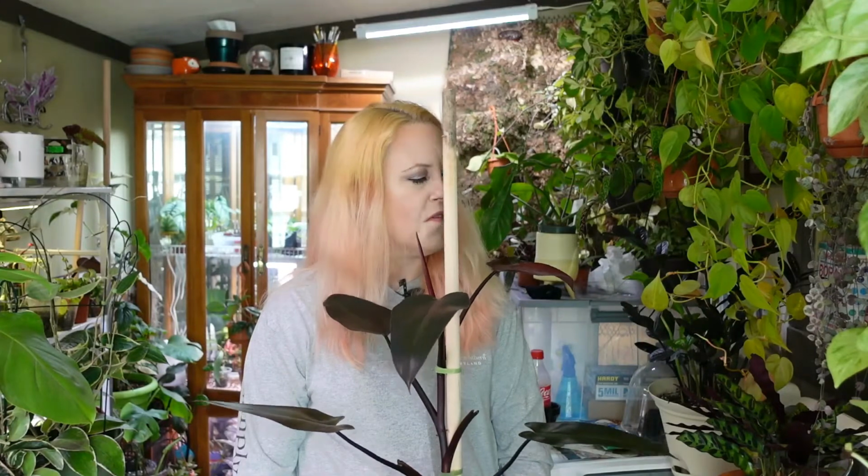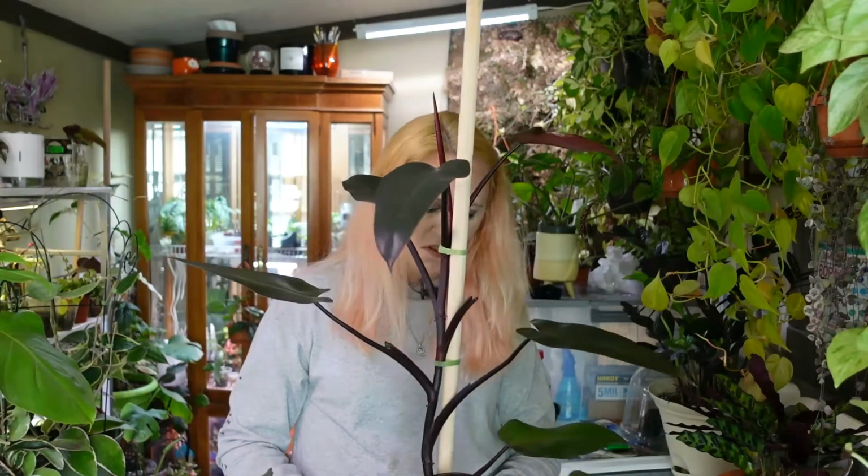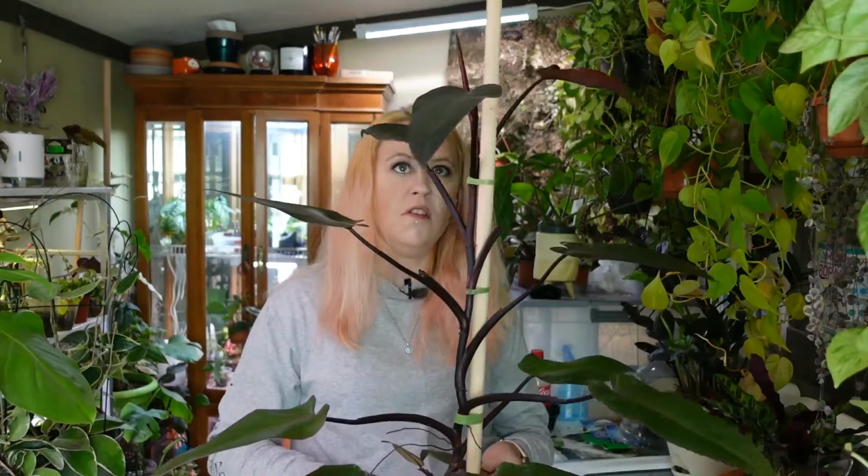I don't know if this one's ever had thrips. I think I have seen spider mites, but thrips haven't been too much of an issue with this. It is recently potted with systemics in the pot with it. Hopefully we won't have too many problems with it in the future, but I love this plant. It's so pretty. I feel like that's how I describe every plant. It's so pretty. I love this plant, but it's true. It's a good plant.